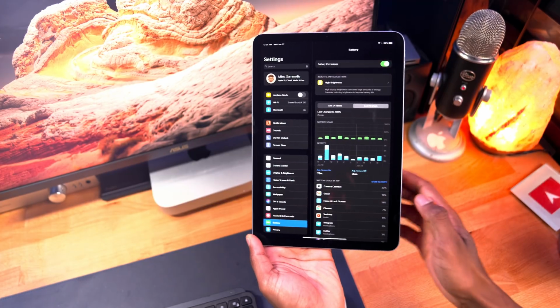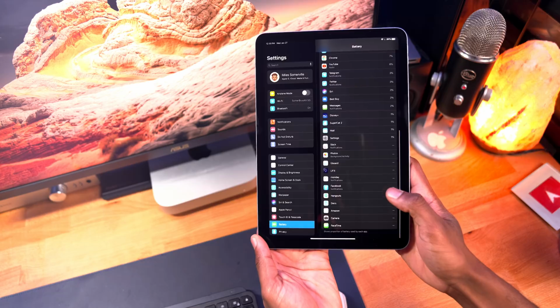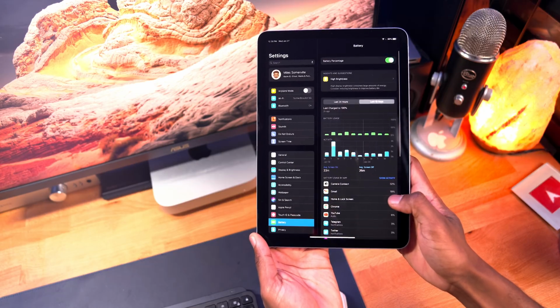Now, battery life. Battery life hasn't really blown me away, honestly, and it's pretty surprising to me because I'm not a heavy user of this tablet.